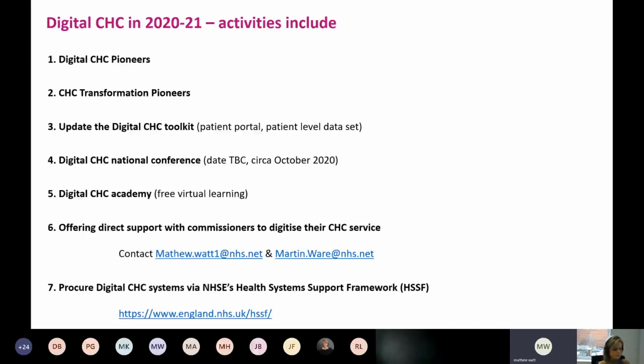Now, we're also updating the Digital CHC Toolkit. Charles mentioned the patient portal, Jackie gave a demonstration. So we'll be describing what are the things that you need for a patient portal. There'll be some stuff on the patient level data set. So what are the different data fields that are needed within that, or the timescales, etc.